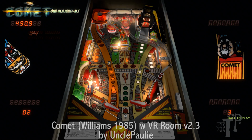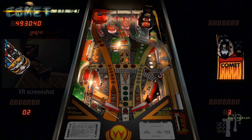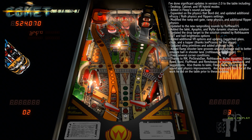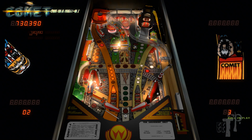Without exception, Uncle Paulie's VR Room version 2.3 is the best VPX version of all of the Williams Amusement Park themed tables, although Cyclone is by far the best pinball machine of the three. This simple but challenging upgrade of Board's Comet table is so good it is magical. Like the aforementioned class of 1812, this is another Uncle Paulie table featuring Fleep sounds, N-Fuzzy, Roth physics and flippers settings, dynamic shadows by Iaki, Apophis, and Wilt, Rothbauer drop targets, lighting and artwork assistance from Hauntfreaks and Sixto, overlays and images from Joe Picasso, and testing, feedback, and suggestions from Rick, Pin Strats Dan, Rod, Board, Fluffhead35, and Remboise. I really can't say enough great things about this table, except that I am addicted, and you will be too.